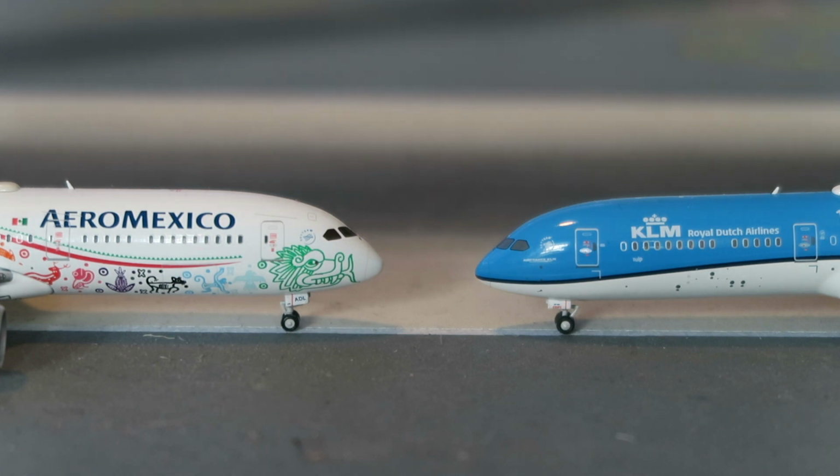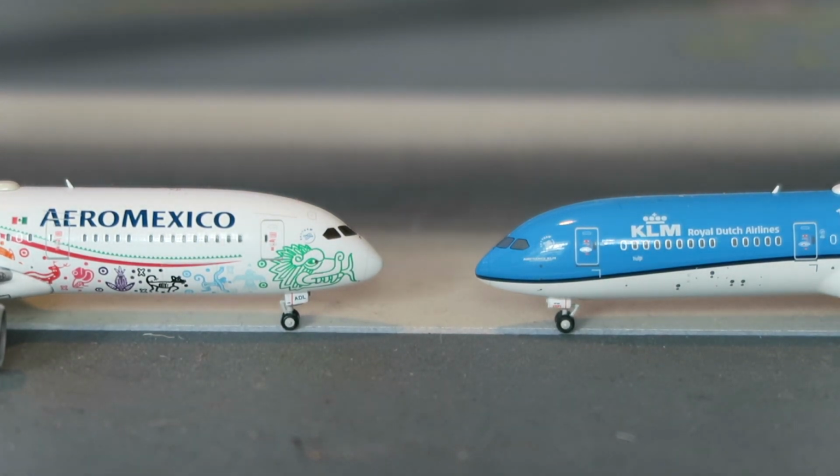Now, I think they both have adequate amounts of detail. I think the NG Models one just has a little bit more around the cargo door area here, but both have very nice prints on the front section of the aircraft.